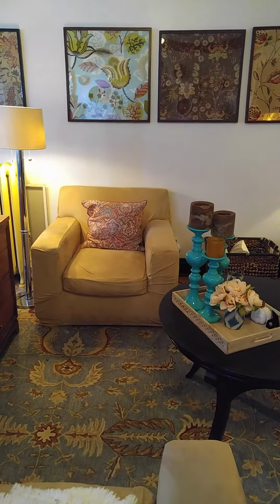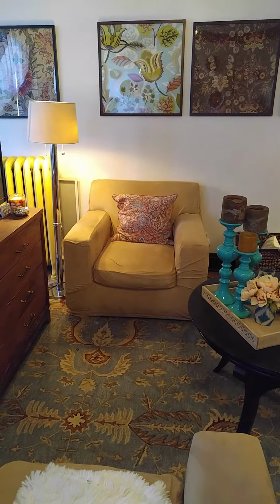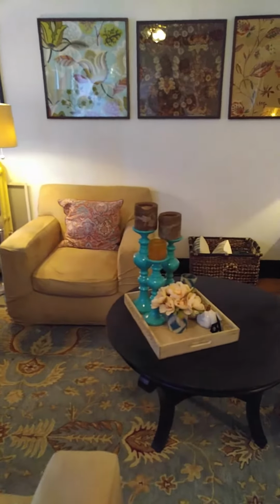So until that happens, I just found these slip covers from SureFit, and they were on clearance for like $50 a piece. We got the chairs for $40 a piece. So not a bad buy.